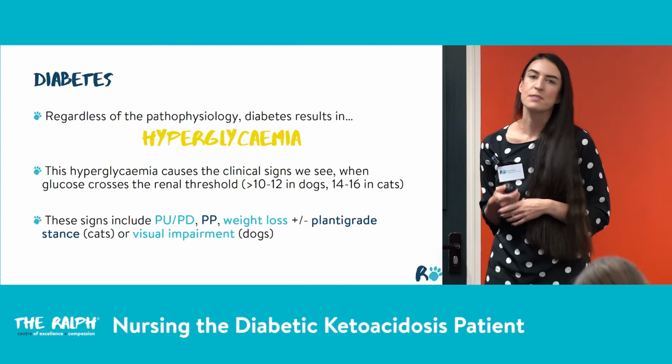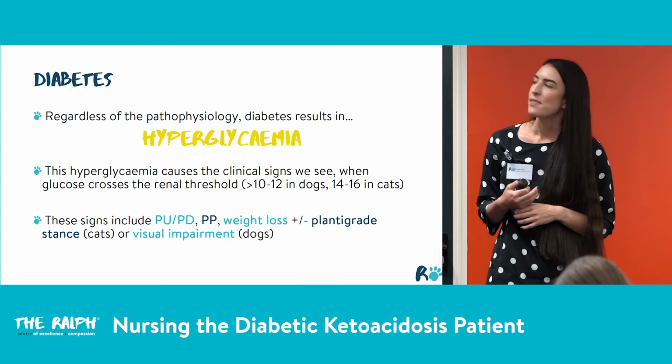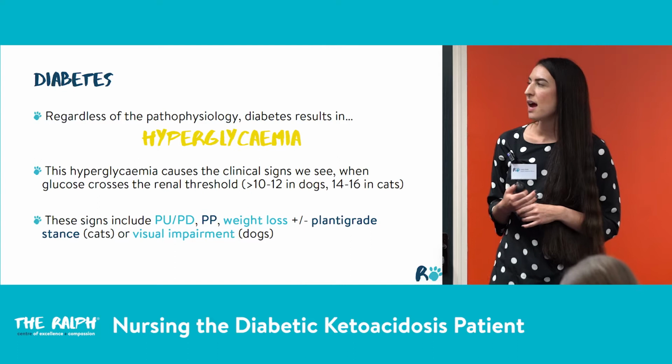And the signs that we will see in these patients are our classic PUPD, polyphagia, and weight loss. And then in cats, we may see a plantigrade stance, so due to diabetic neuropathy. And in dogs, we will see visual impairment, we'll see diabetic cataracts potentially.